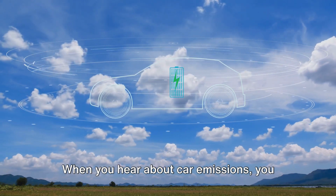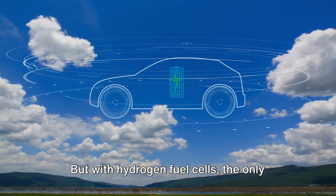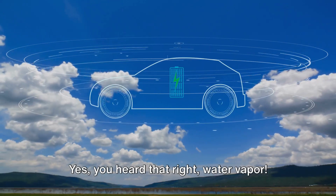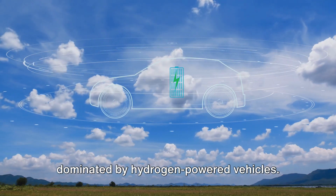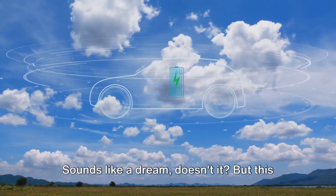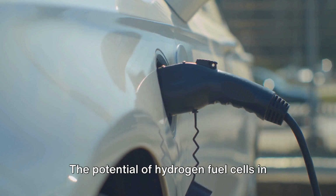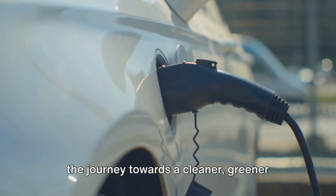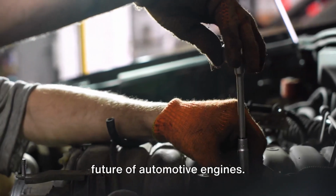Now, let's talk emissions. When you hear about car emissions, you probably think of harmful gases like carbon dioxide and nitrogen oxides. But with hydrogen fuel cells, the only byproduct is water vapor. Yes, you heard that right, water vapor. No harmful gases, just good old H2O. Imagine a future where our roads are dominated by hydrogen-powered vehicles. We'd have efficient, sustainable cars that only emit water vapor. Sounds like a dream, doesn't it? But this dream could become a reality sooner than you think. The potential of hydrogen fuel cells in the automotive industry is immense, and the journey towards a cleaner, greener future is already underway. So there you have it, a glimpse into the future of automotive engines.